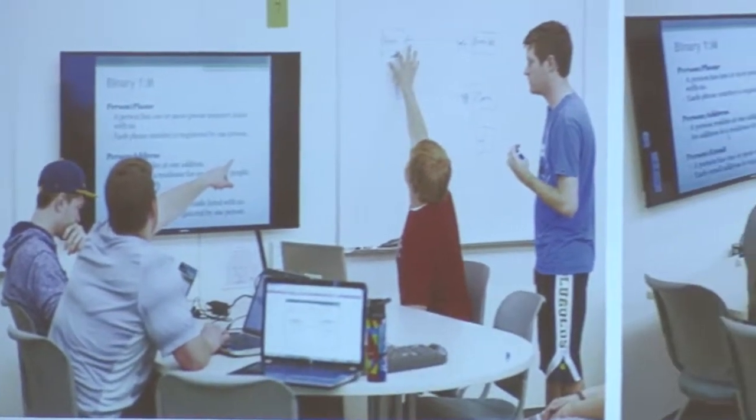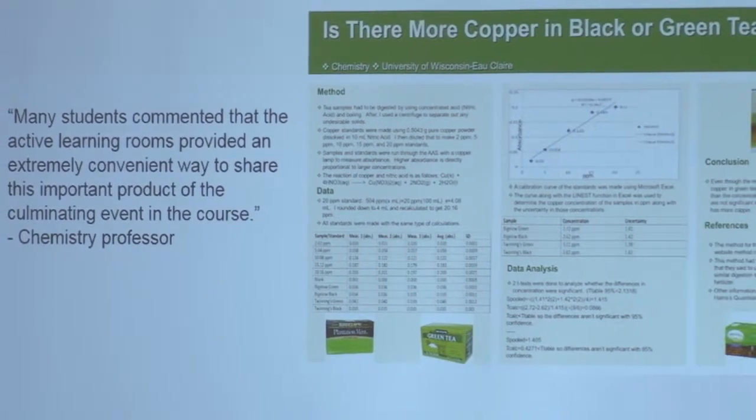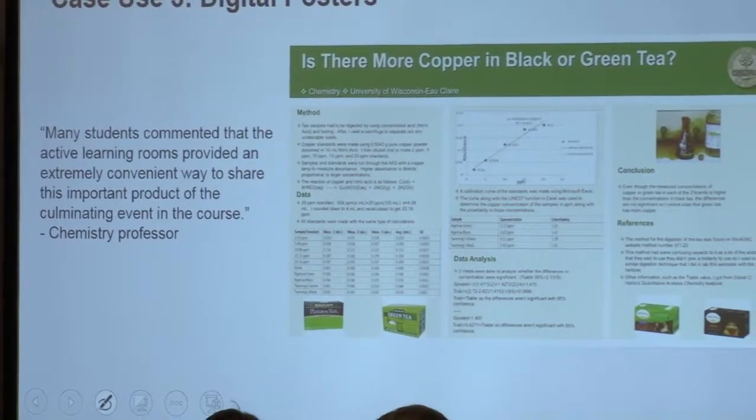So these are, again, some of the slides they provided. We'll talk a little bit more about their layout. They use it for presentations. So this was a science report that was done.